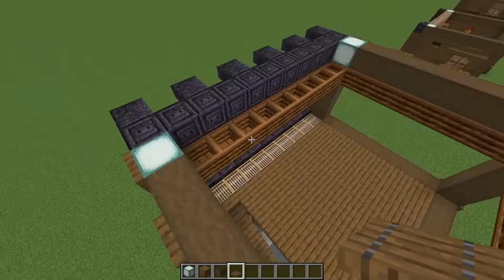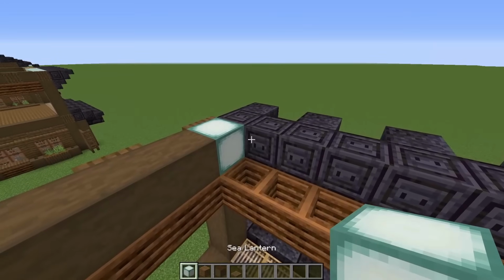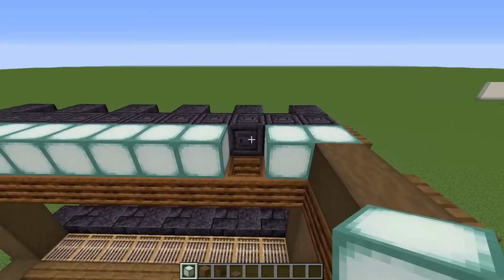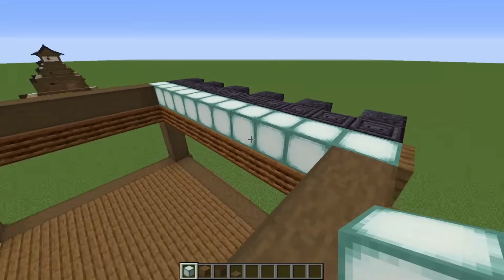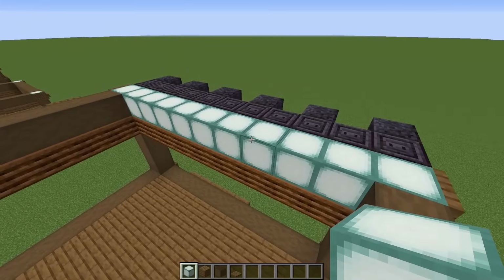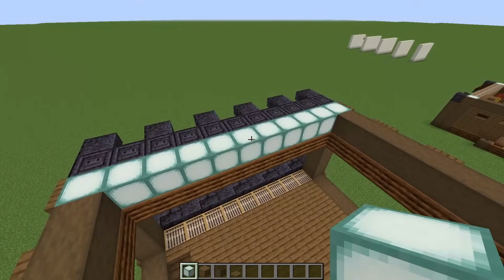Now come on to the inside here, and on top of these composters, what we're going to do is run sea lanterns all the way along. So the composters actually let light through them. So by putting lights up here, we're actually lighting up this bottom floor. So do that on each side.